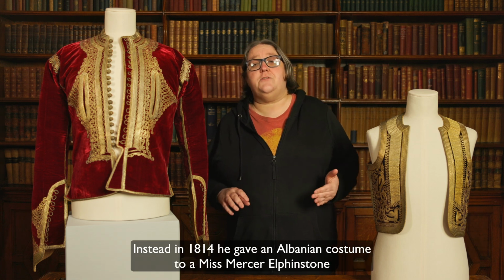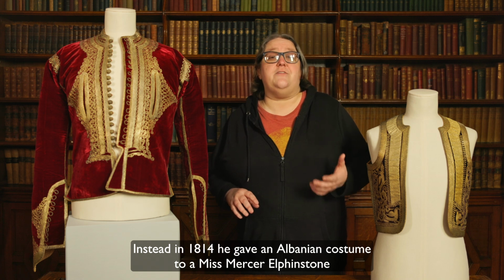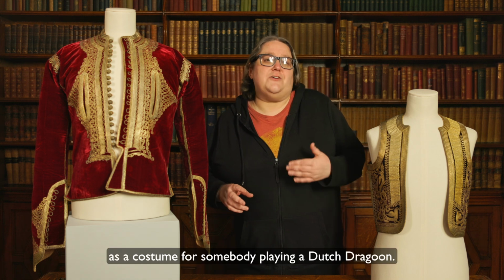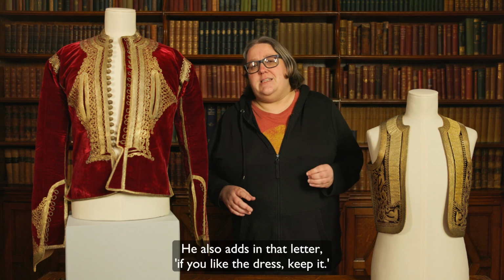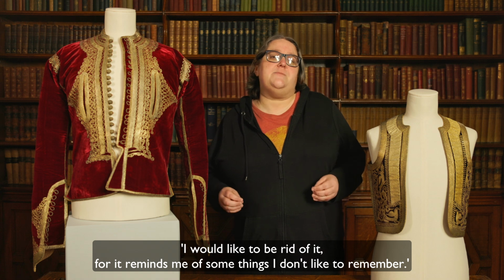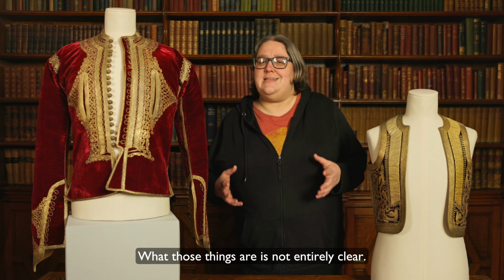Now, he didn't keep these costumes. Instead, in 1814, he gave an Albanian costume to a Miss Mercer Elphingston as a costume to be used, so he suggested, somewhat confusingly, as a costume for somebody playing a Dutch dragoon. He also adds in that letter, "If you like the dress, keep it. I would like to be rid of it, for it reminds me of some things that I don't like to remember." What those things are is not entirely clear.